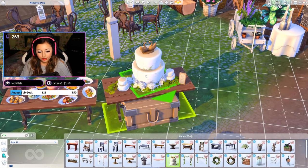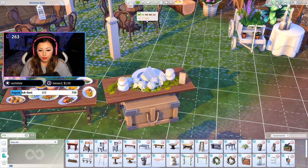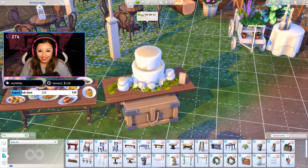Is that good? That's like the deco cake, the one that you don't actually eat. Oh, look at that. And I can have it like half eaten. That's so cool. Look at that.